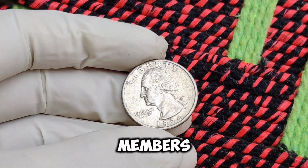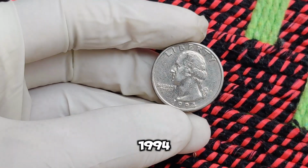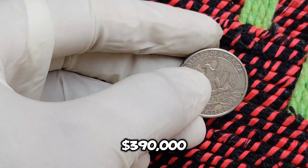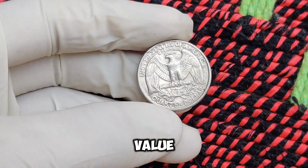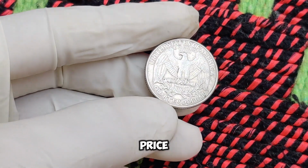Now, let's talk numbers. In today's market, a top-rated 1994p Washington quarter can be worth a jaw-dropping $390,000. That's right, nearly $500,000 for a quarter that, at face value, is worth just 25 cents. But how did it get to that price?